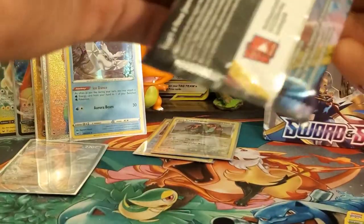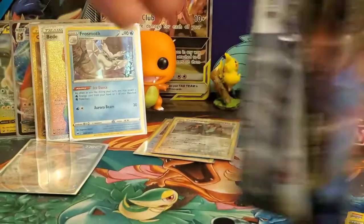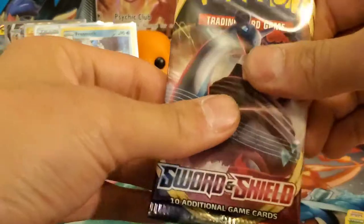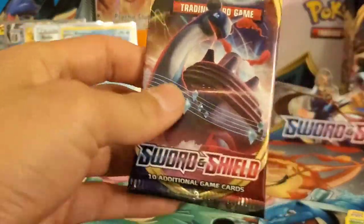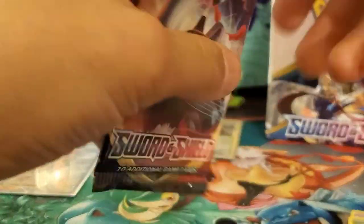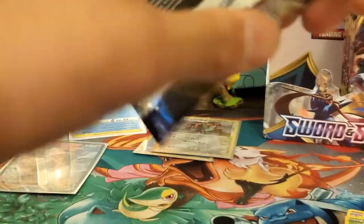Okay, so the final pack of today's opening. We've opened up quite a few packs. So can we get some, let's see, we'll shake it up right here. Give it the good old shake and then swirl it around. And then keep swirling, do the little extra.